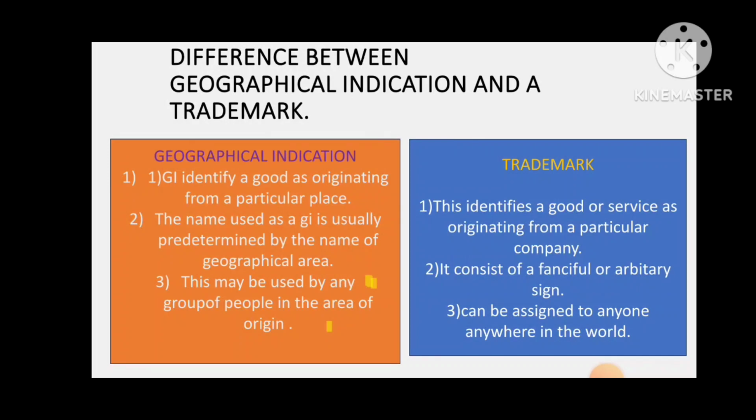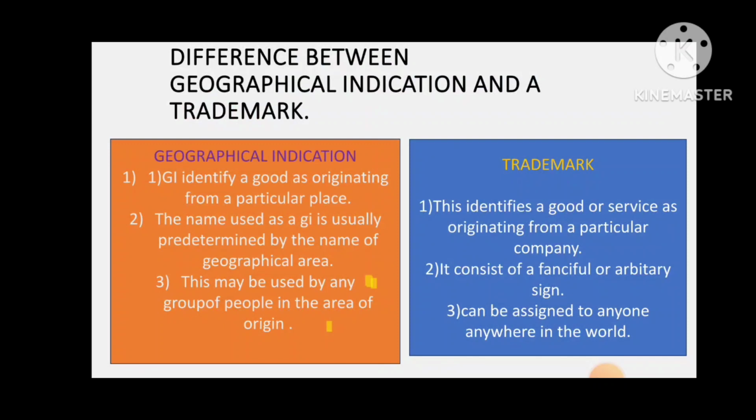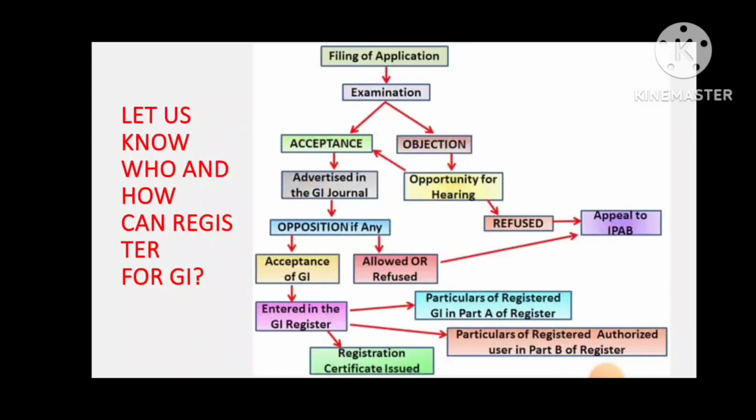Now, we also have a question in our mind: who and how can one apply for the GI tag? Can everyone register for this? The answer is no. As we have seen in the last point of distinction, we know that an individual cannot apply for the GI tag. It is a must that an association of persons, producers, organization or authority established by or under the law can only apply for this. The application must represent the interest of the producers. The application should be written in the prescribed form and addressed to the Registrar of Geographical Indications along with the prescribed fee.